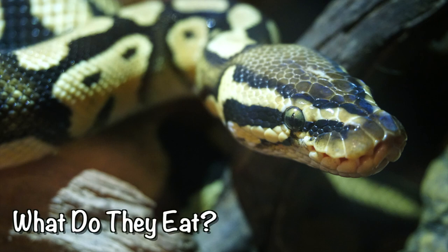But yeah, let's get started on feeding that snake. So first things first, when we talk about feeding these guys, is what do they eat? Ball pythons are primarily going to eat rodents, mice and rats, and primarily they're going to eat rats. Now, I know some people's ball pythons prefer mice over rats, and that is okay.